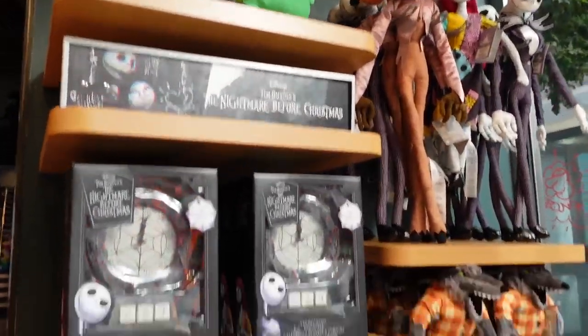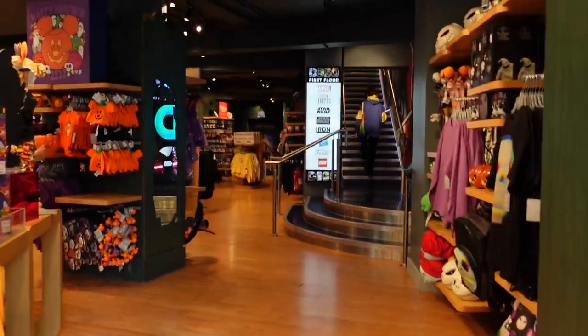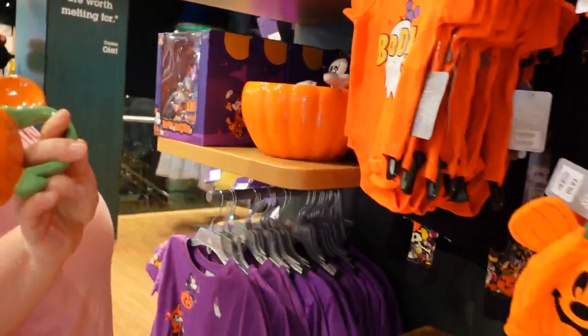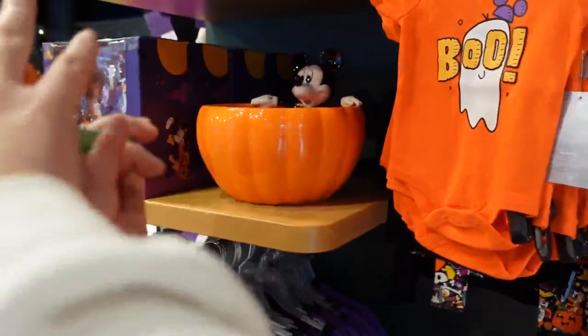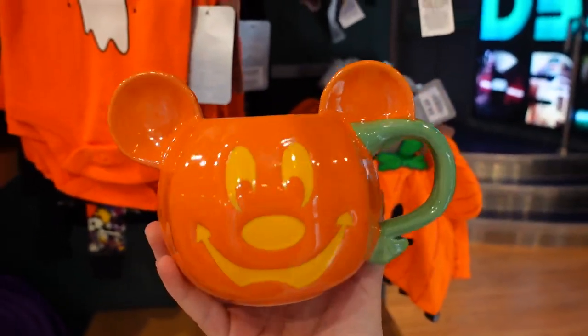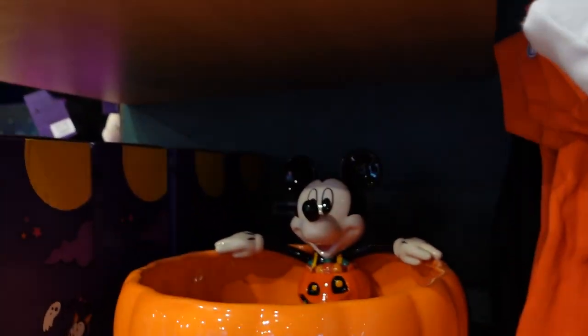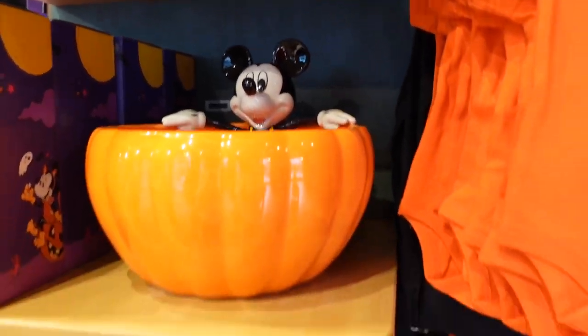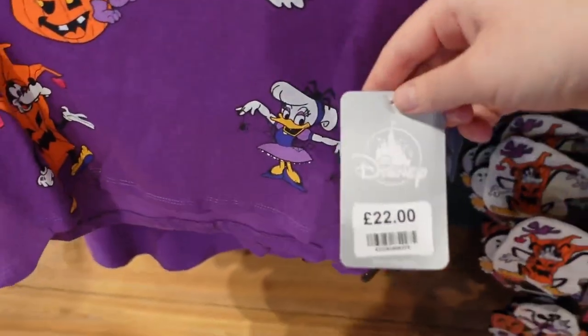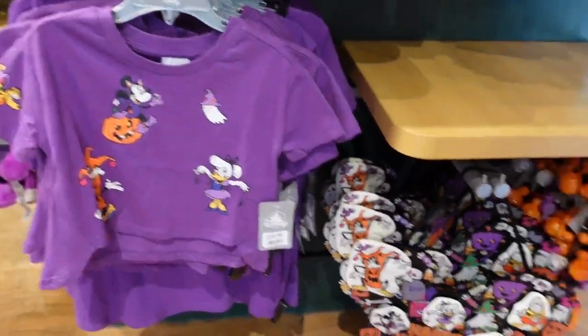Right, what's around this side? Oh, some more Nightmare Before Christmas. I see tiny kiddly ring things. Look at this cup. I'm just gonna grab this. Mum's distracted. Look at this. £20 for this cup. So adorable. We will carefully put that back. Sorry, excuse me? Tiny little t-shirt. £22 for the little kiddly wink t-shirt.